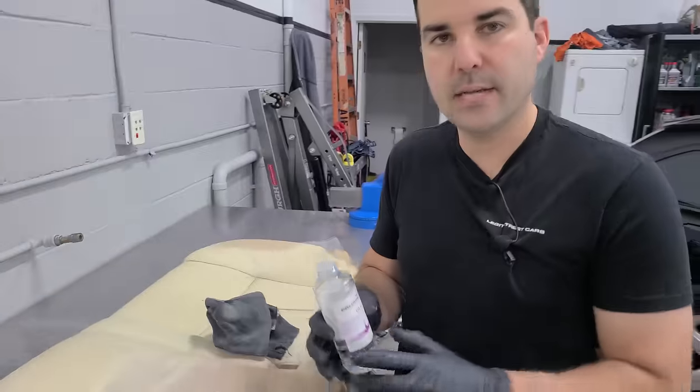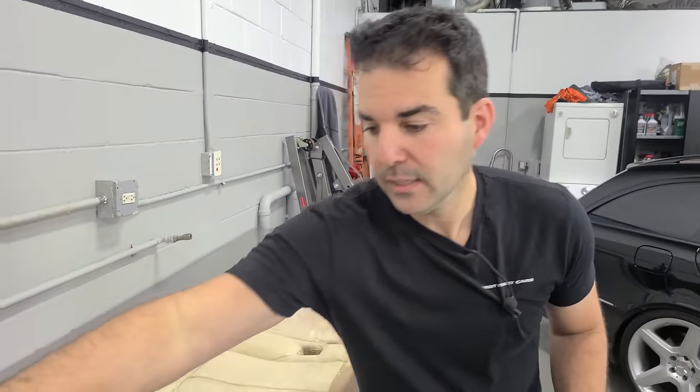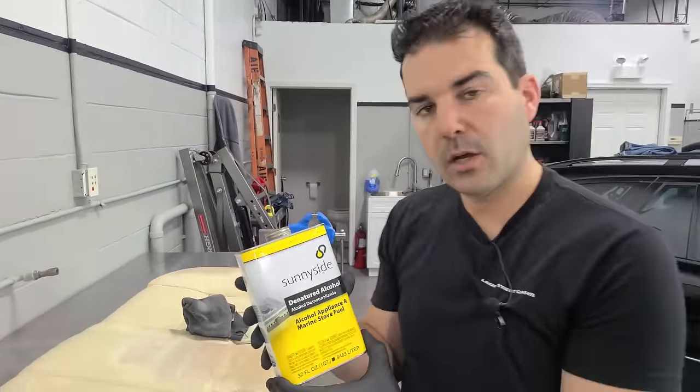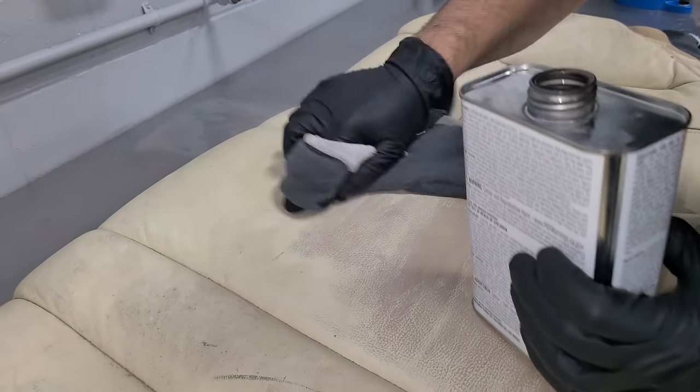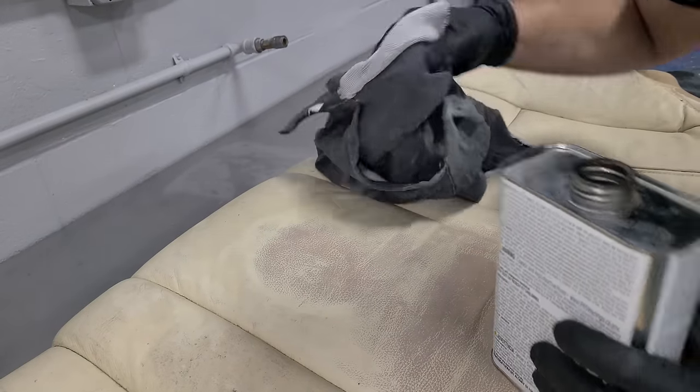And also, let me show you guys another option, because this can get a little pricey if you're doing a big project like that. And that is simply getting some denatured alcohol. All right, so I'll show you guys how this works. Works quite well, actually. Keep in mind, there is a ton of this stuff on there.